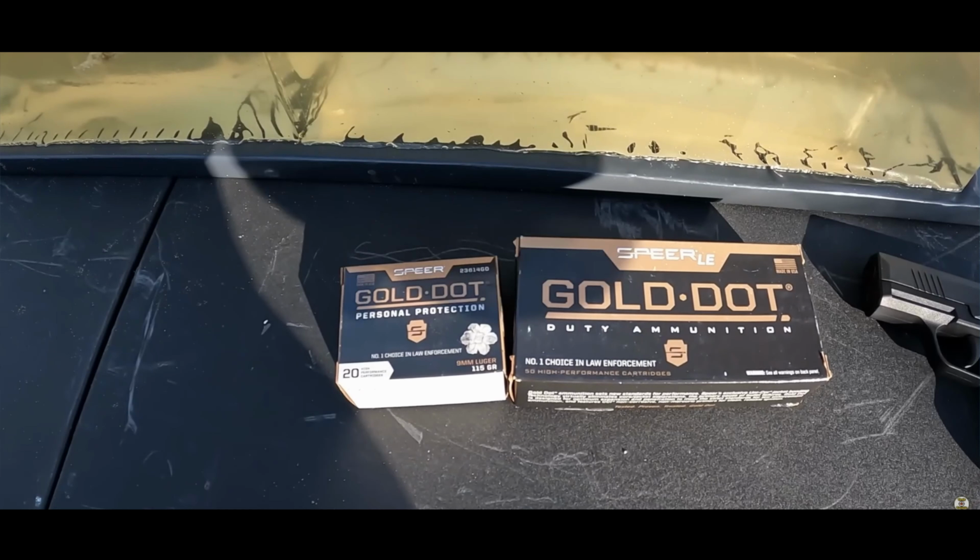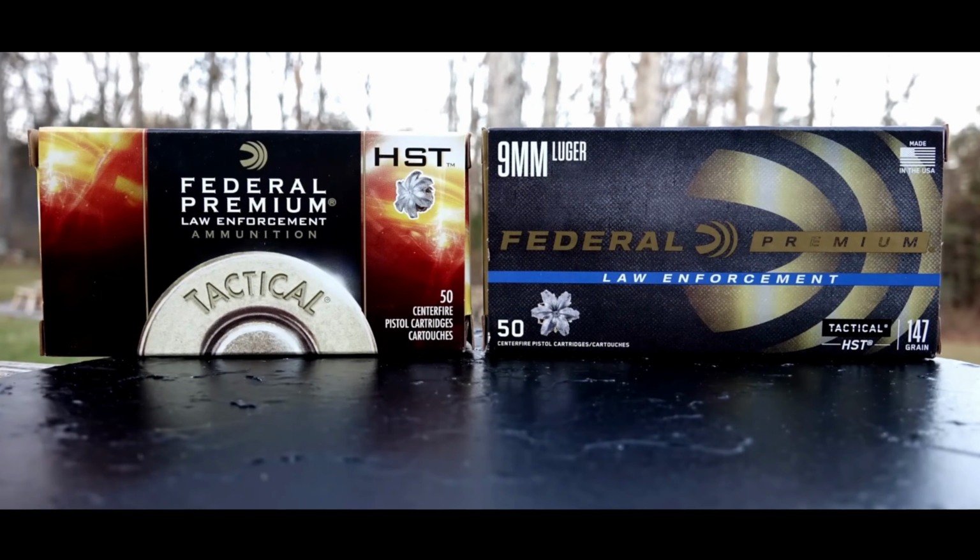So the two main rounds I use are either Speer Gold Dot or Federal HST. That's pretty much what I've always bought. That's what I've exclusively used.